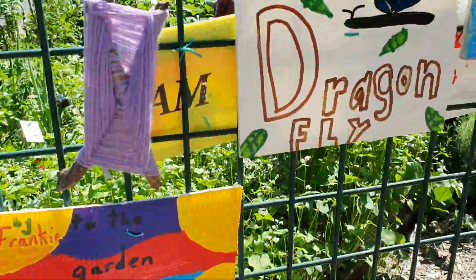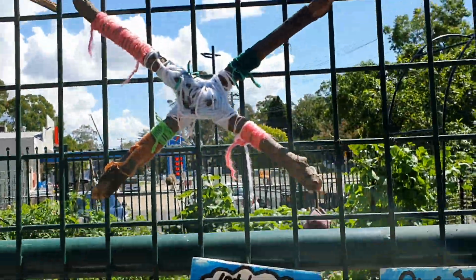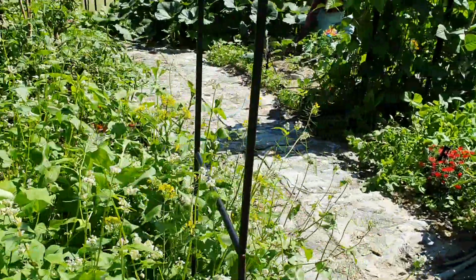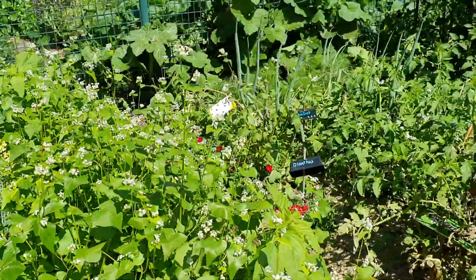Look at all our beautiful artwork. Thanks guys, you did a great job in garden class. Maybe you can do some garden art so that we can put it in the garden. We've got all our signs, still beautiful, nice and colourful, cheerful.